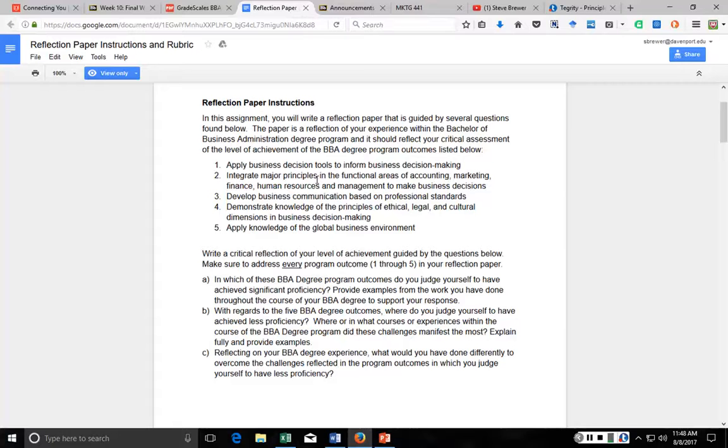So a different section on each of the outcomes, and your sections basically say whether you feel like you learned this, you gained this knowledge through this program at Davenport, or if you didn't. And so there are 3 questions at the bottom, A, B, and C, which can kind of help guide you on the reflection, but it is not necessary to answer each of those 3 questions in each of the 5 sections, but you can if you want.